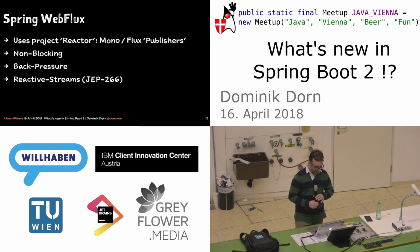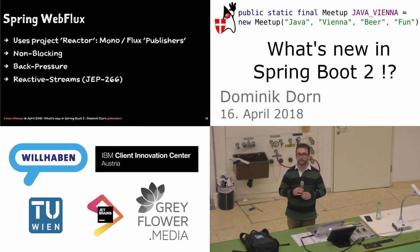Good. Spring WebFlux. WebFlux is the reactive way of creating REST endpoints in Spring. If you are a JavaScript developer, I think there's also a project Flux in JavaScript where you can do reactive programming. RX. Okay, that's a different implementation, but yeah.